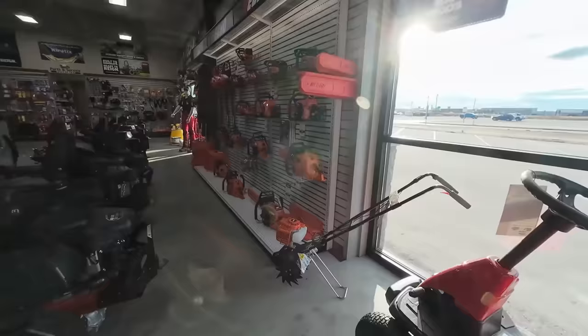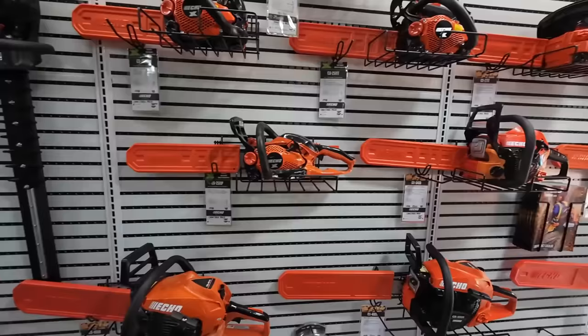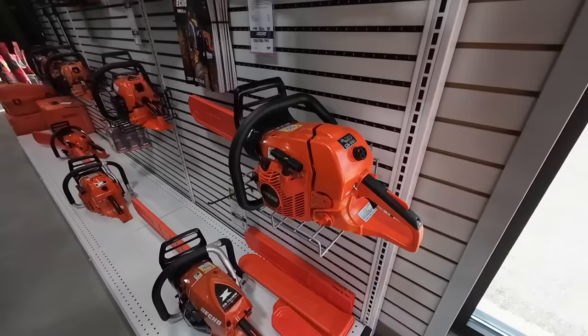Here's some Echo stuff. Let me think of which one I've ran. One that's like a 500-ish. Does that sound right? What is this one? I've ran this one before. Okay, the 590. It's a nice saw. It's like a 60cc, I want to say. Is this like Burt's, right? The 355, I think so. Yeah, it looks good. Very nice.